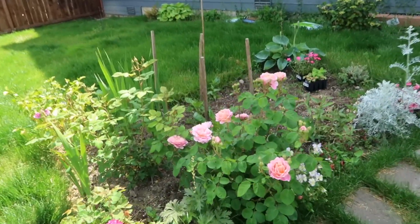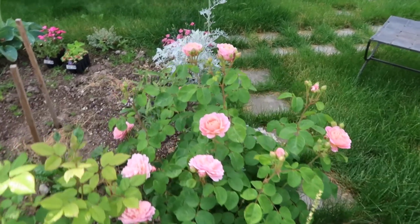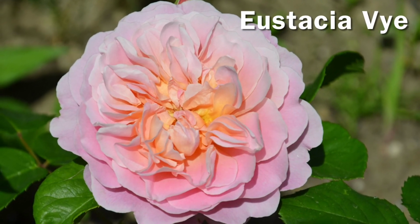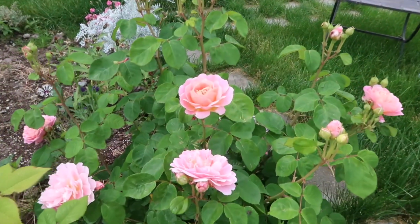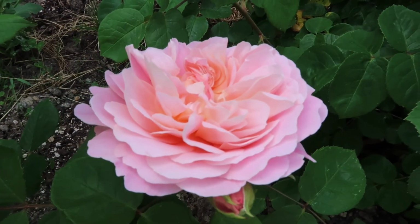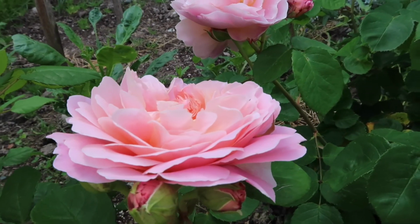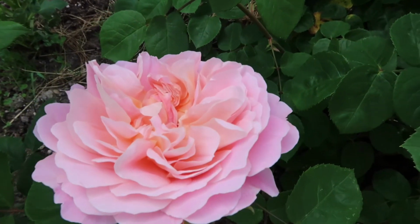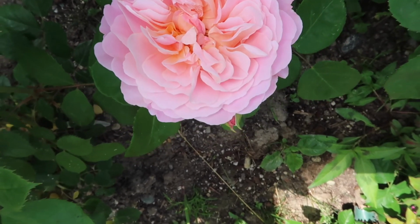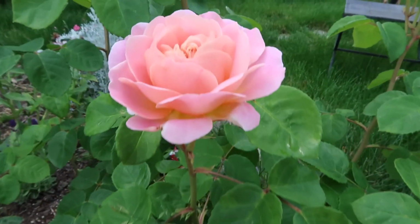And then over here in this brand new border or bed that I created earlier in February, this one is Eustachia V. Eustachia V is gorgeous. It's a little bit brighter pink compared to Emily Bronte, but I think the form of the blooms is similar in that it's a little open, kind of like a water lily. So the flowers look very, very large from the front. And it's got a very subtle hint of apricot in the center. Take a look at this one.